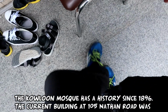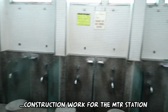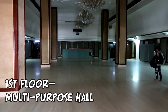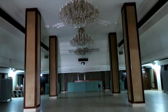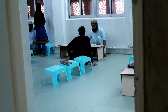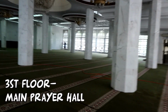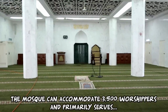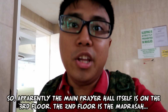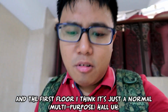The Kowloon Mosque has a history since 1896. The current building at 105 Nathan Road was completed in 1984 to replace the old building, which was damaged in the 1970s due to construction work for the MTR station. The mosque can accommodate 3,500 worshippers and primarily serves migrant Muslims from South Asia and Indonesia. Apparently the main prayer hall itself is located on the third floor. The second floor is the madrasa and the first floor I think is just the normal hall.